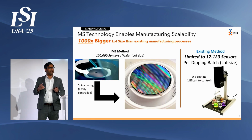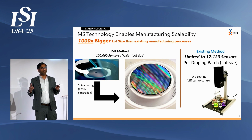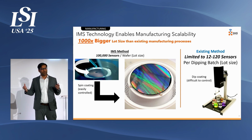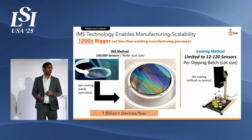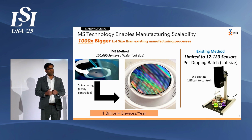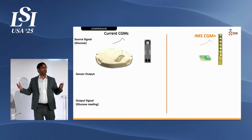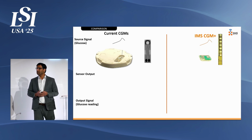Semiconductors also provide extreme scalability in manufacturing. Instead of using old methods like dip coating, which produce small batches of tens or hundreds of devices, we can now make 100,000 devices on a single wafer, which are all very repeatable. That really drives down the cost and helps us make a lot more devices to tackle this chronic disease problem head on.